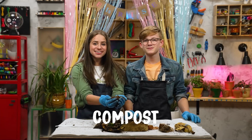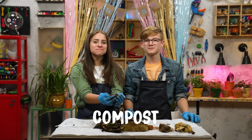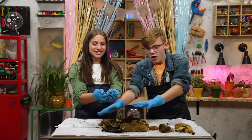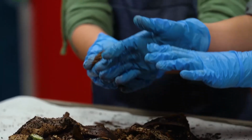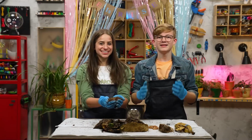Compost is decayed organic matter, used to fertilize and nourish garden soil. This stuff adds all kinds of nutrients. It can make plants grow like crazy. But how does all that turn into this? I'm so glad you asked. Let's make it.